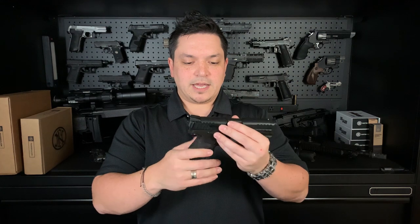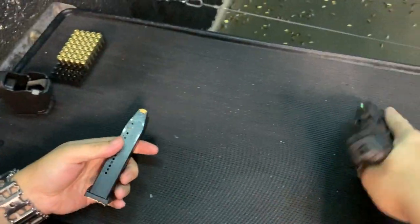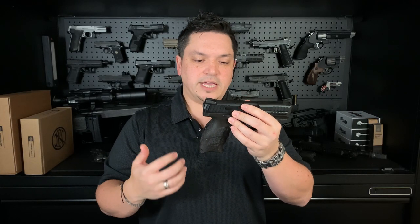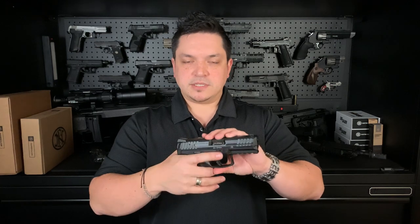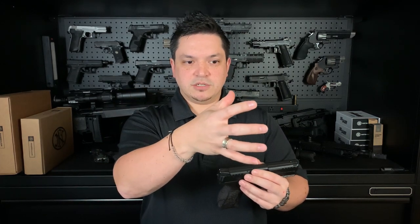The gun shoots super flat, smooth. You can really get a nice grip onto this gun as well. This thing is so easy to shoot, it's crazy. I know some people don't necessarily care for the finger grooves. You'll see that with previous generation Glocks where they'll shave them off. I get it. It's not going to fit everybody's hand, but for me, this thing fits like a glove. It's almost like I grabbed a piece of putty and squished my hand into it. That's what this grip ended up like.